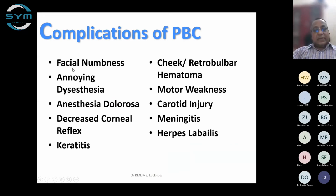The complications are facial numbness, as I said. Sometimes there is dysesthesia, which requires neuromodulatory drugs like gabapentin or pregabalin for 3 days. Anesthesia dolorosa, again, the incidence is very, very low in comparison to other procedures like radiosurgery, radiofrequency, or even after MVD. Decreased corneal reflex is very rare with balloon. But hematoma, because of the larger cannula, especially if you do not compress the puncture site for a significant duration, may happen. Slight motor weakness of the masseteric muscle may happen, and other things.